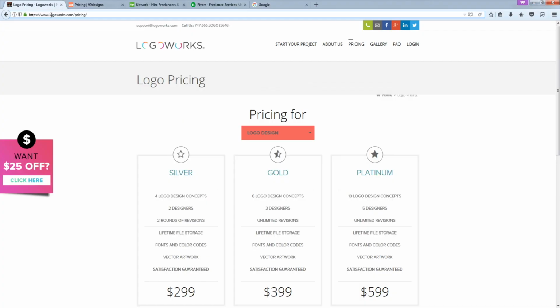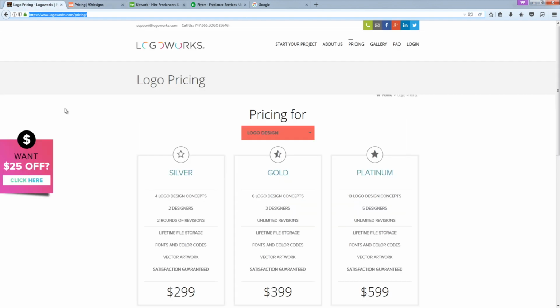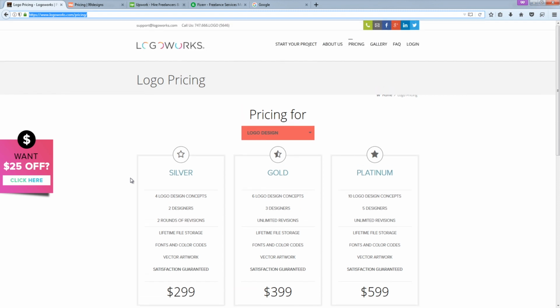We've used LogoWorks as well as 99 Designs. These are both great websites where you'll spend approximately $300 to $500, but you'll get numerous versions back with either unlimited or significant numbers of revisions. We've used this process extensively when we just don't know what we're looking for. We're not particularly creative, so it's helpful to leverage artists and logo designers and graphics designers to help us get some ideas.